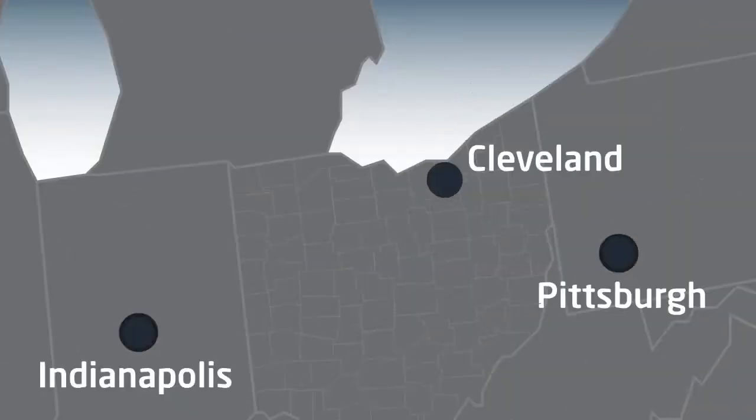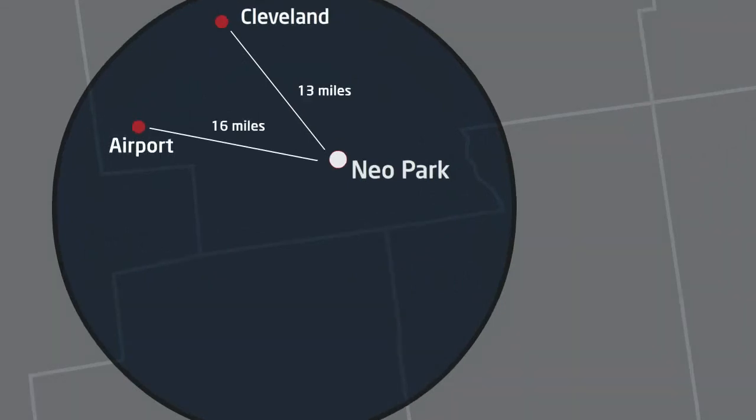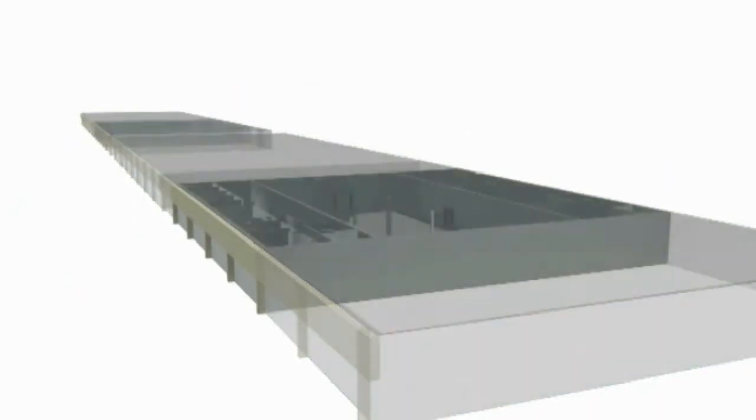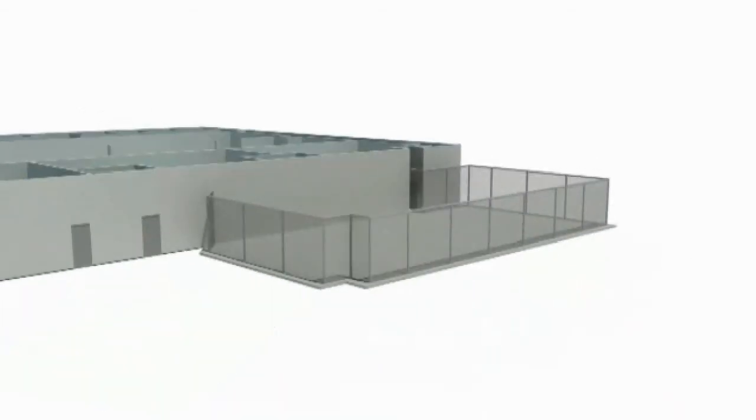Located in Cleveland's Neo Park, this data center is ideally positioned, only 13 miles from downtown Cleveland and 16 miles from the Cleveland-Hopkins Airport. The site is convenient, secure from threats, and always accessible. It also serves as an ideal secondary data location for business across the Northeast U.S. The new data center sits adjacent to our first Cleveland data center, making Neo Park one of the most prominent data hosting centers in the region.